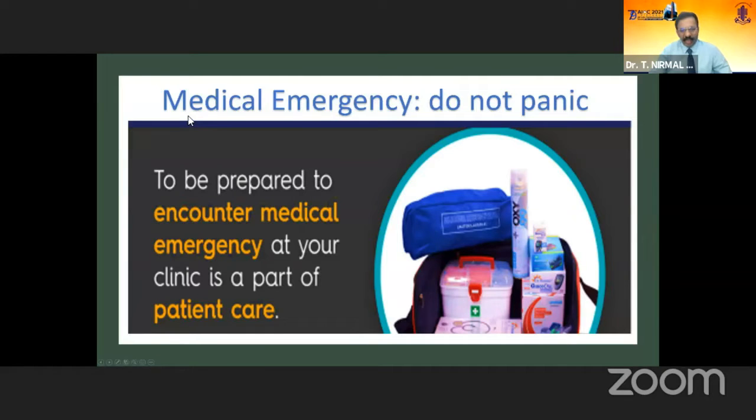Once you have a medical emergency, the first thing you have to learn is to not panic. And we should be prepared to encounter medical emergencies because it's part of our patient care, and at any point of time and any day it can happen.